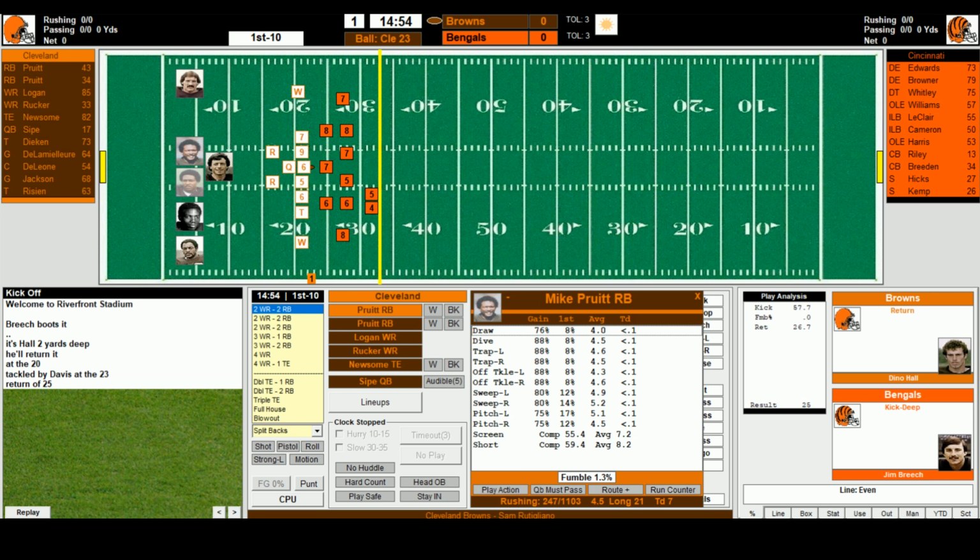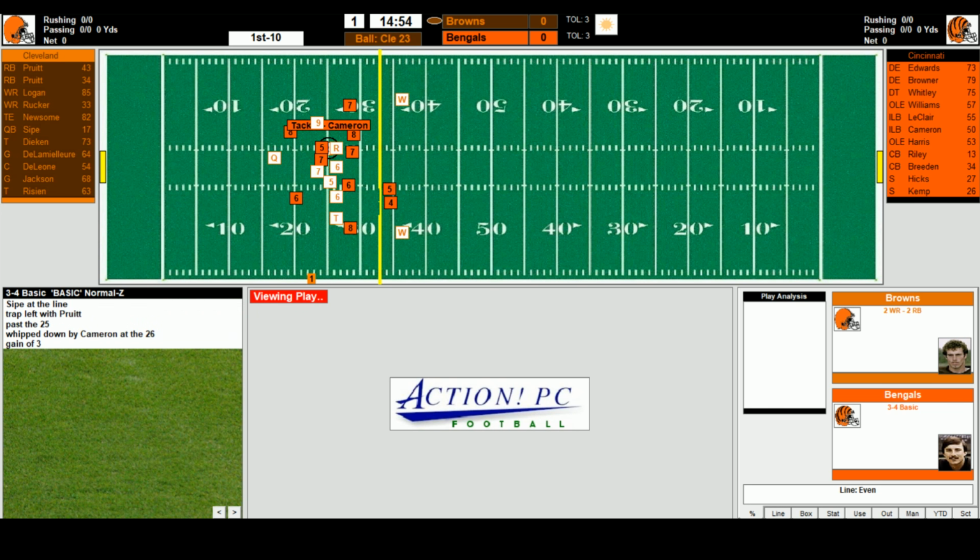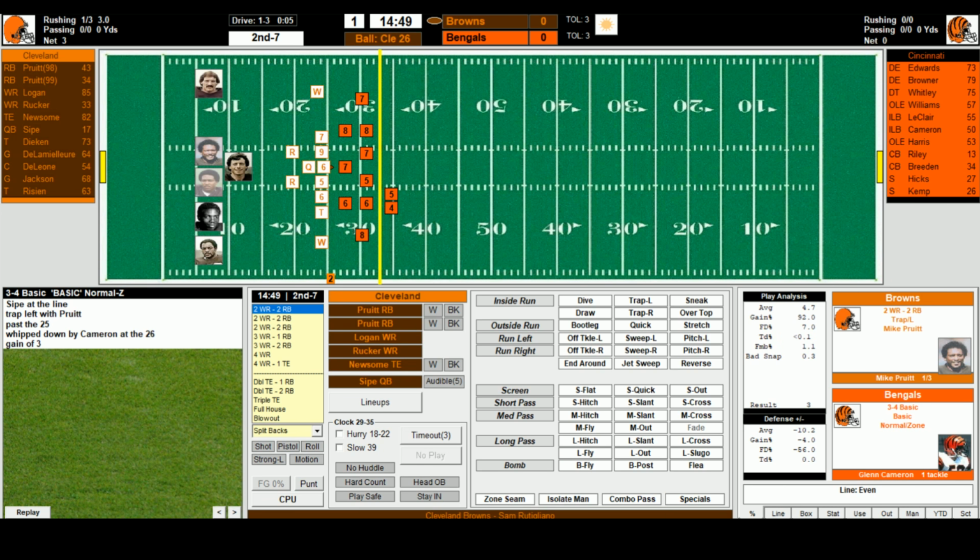1st and 10 from the 23 at Cleveland. Trap left from Mike Pruitt. Handoff from Sipe. Pruitt across the 25. Cameron with the tackle at the 26. A gain of 3. Can see where the clock kind of shudders a little bit. So 2nd down and 7 for Cleveland.